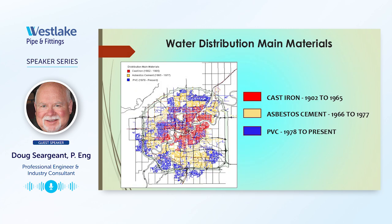This shows the biggest material sections we have. And you can see how the river goes from the southwest to the northeast, and you can see how the city developed with the red pipe in that area, and that's the iron pipe. Then there's a bit of a ring of the yellowish asbestos cement pipe around there with the PVC towards the outside. What you will perhaps notice is right over in this area where a lot of the red pipe has turned blue. And that's because of the replacement program for the iron pipe, as it has caused a fair amount of problems.